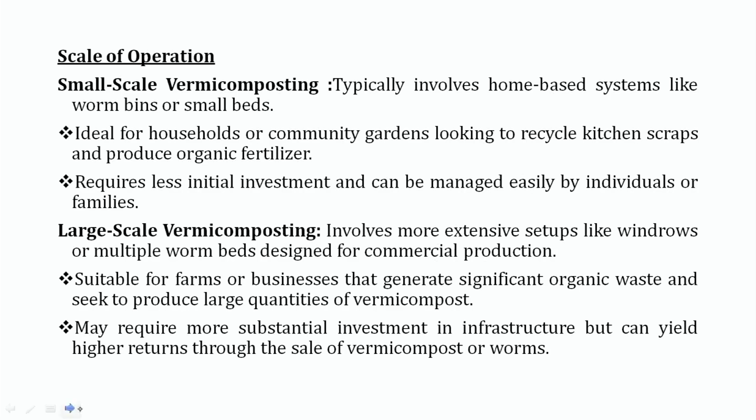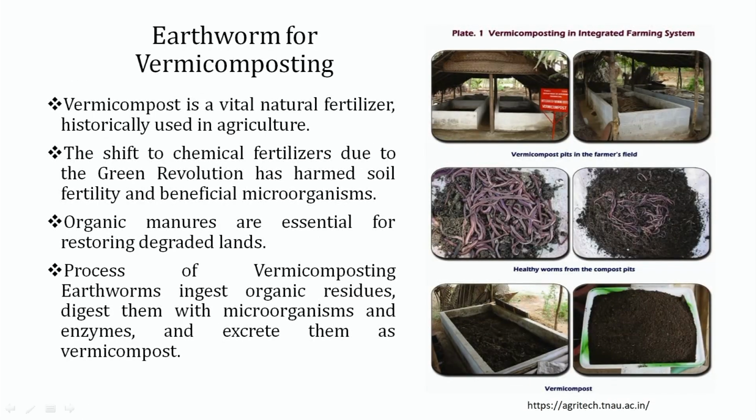vermicompost or worms. So, the earthworm for vermicomposting: we have discussed so far that vermicompost is a very vital natural fertilizer historically used in agriculture. The shift to chemical fertilizer due to the green revolution has harmed the soil fertility, we know it, and the beneficial microorganisms contained in that soil. So using organic manure is very essential for restoring degraded lands.